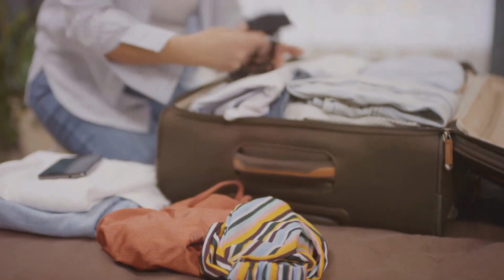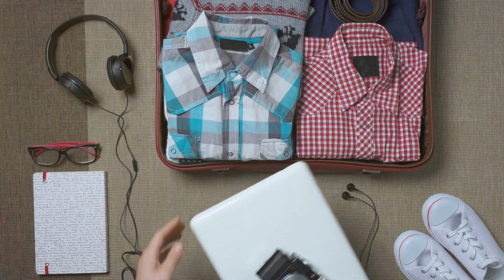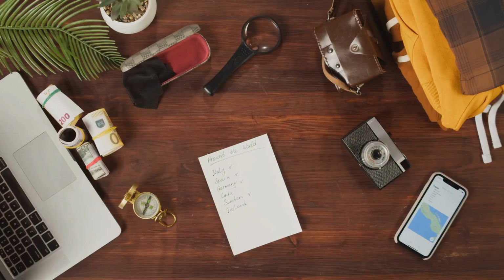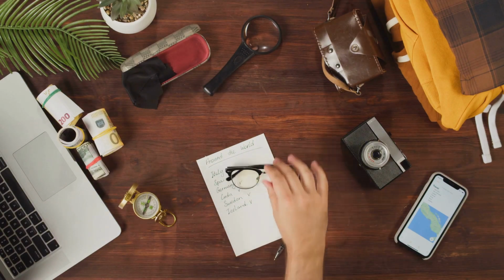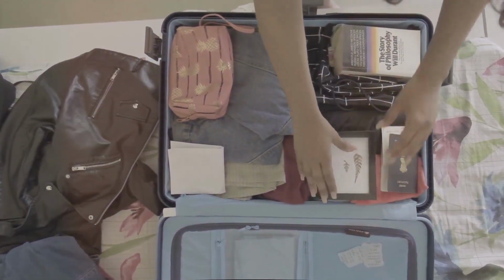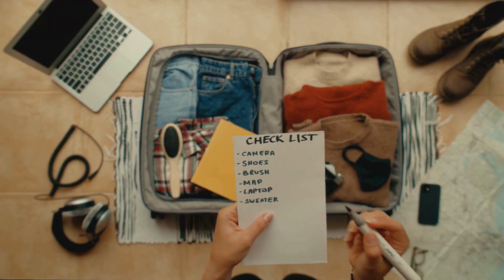So, how do we do it? How do we pack efficiently, without sacrificing style or comfort? It all starts with a solid plan. I like to begin by making a checklist of essentials, the must-haves that I know I'll need, no matter what. From there, I can start building my outfits and adding in any extras. It's amazing how much more focused you are when you have a clear idea of what you need.